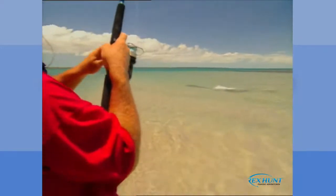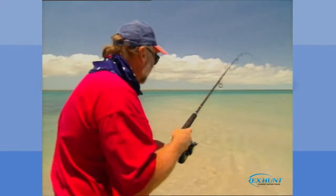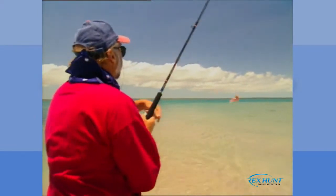Oh! Oh, look at him go, Rex. Oh, you might stand a chance, I tell you what. Oh, he spit it. Why don't you get the bigger gear, Rex? I think we might get the bigger gear in a moment. I'll send someone up, but I tell you what, isn't he good? He's actually coming up again.